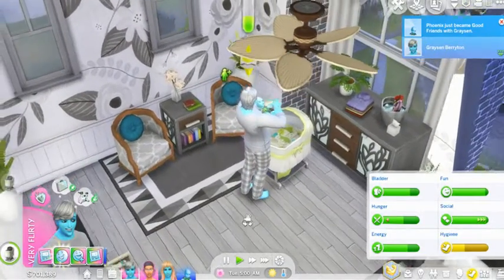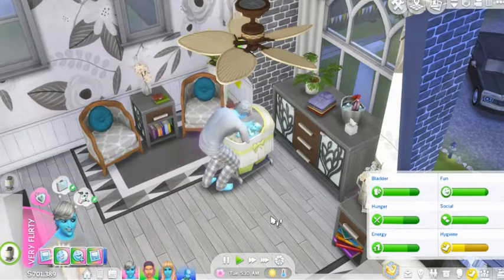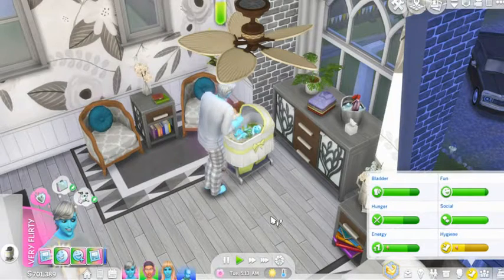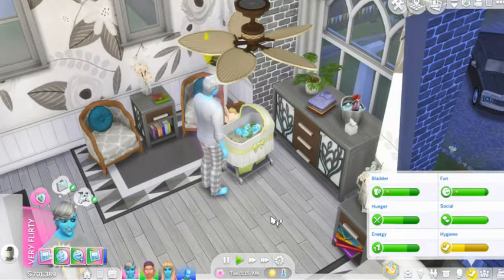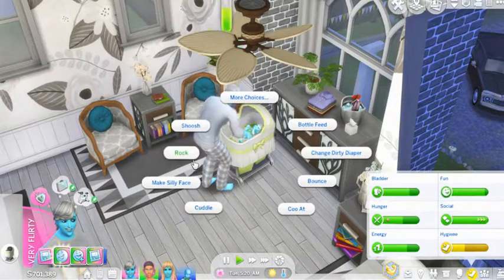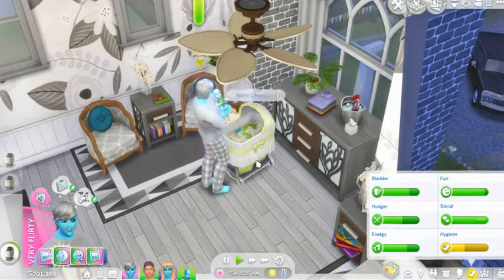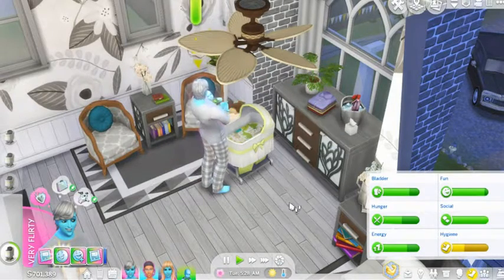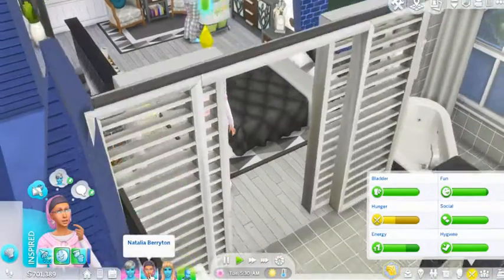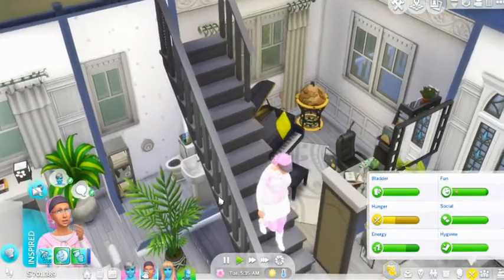Okay, he became good friends with his son, which is good. He needs to have a high relationship. Oh, I'm so sad. That is just like so bad. That she passed away. We gotta age up Phoenix. Change his dirty diaper, Daddy. And then can you rock him? And then cuddle him. And then talk to him. And bounce him and coo at him and make a silly face. Well, she's fast. That'll keep you going while she goes and gets this done, I guess.